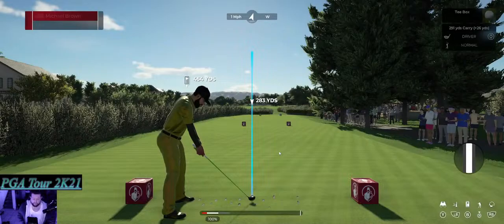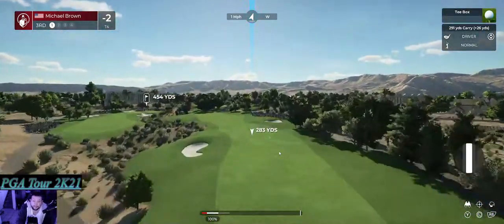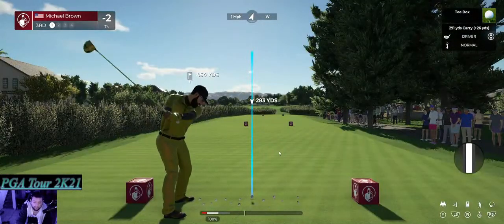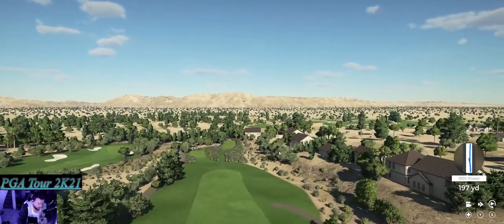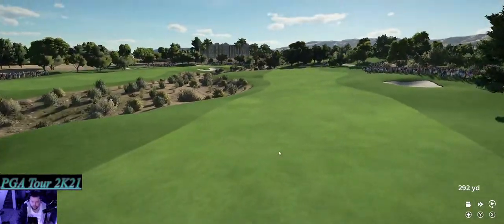The third hole at TPC Summerlin is a very strong par 4, measuring 492 yards. There's a huge ravine that works right up through the middle of this. It requires a very strong drive up the right half to go at this green in 2. There is a big fairway to the left if you want to tuck over and get up and down for your par that way.